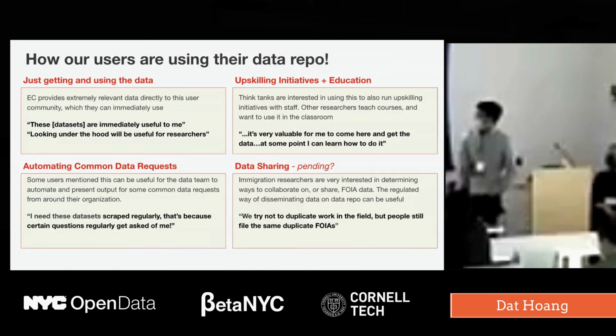So we see that was a growth direction for the data repo infrastructure, enabling some way for users to actually operationalize some of their data processes within their organization. It could be an opportunity to grow the use case of this a little further.